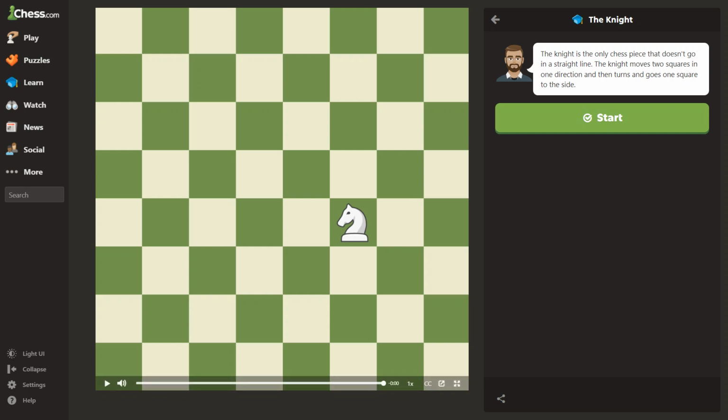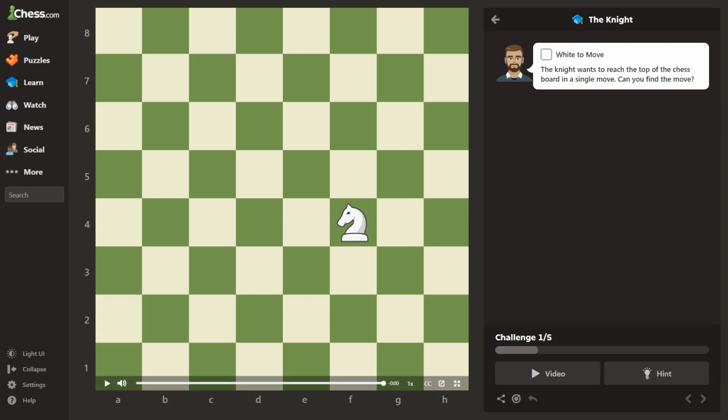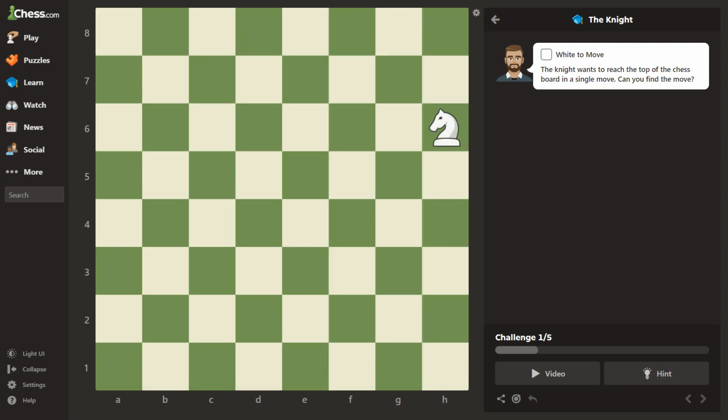And since this one is a tricky piece, let's go ahead and click the start, see what it asks us to do. The knight wants to reach the top of the chessboard in a single move. Can you find the move? So remember how the knight moves. Remember he said it's like in this L-shaped pattern? See how many squares that covers? It's pretty neat, right? And so imagine if that was in the center of the board. Great job. The knight jumps to the top of the chessboard.